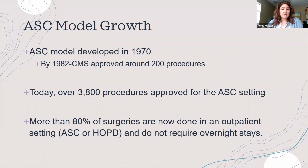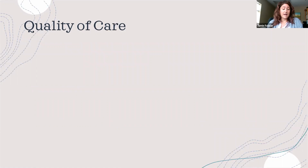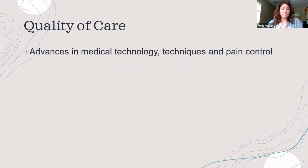So if we ask ourselves, why do we continue to see growth in the ASC market? It's all really focused around quality of care that ASCs can give. There are advances in medical technology, techniques, and pain control that allow more complex cases to be performed in an outpatient setting. Surgeries are safer and patients are more comfortable, and the need for overnight hospital stays has reduced significantly. Patient selection is also a key to the success of surgery centers. Many common surgeries are performed as outpatient procedures, and most patients, except those with complicated health conditions, can be served in the outpatient setting. Having good patient selection criteria in place ensures that patients are receiving the most appropriate care in the best possible setting.